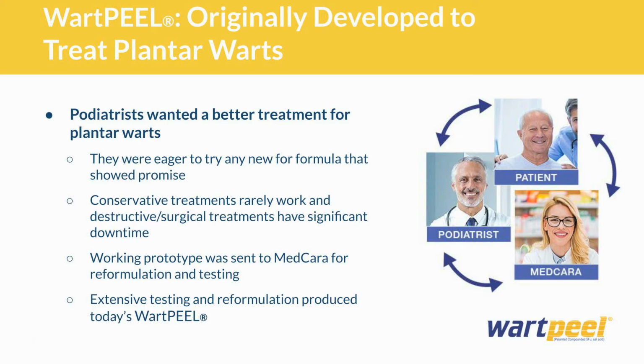After treatment, we may want our patient to limit time on their feet, but this is difficult for most patients to do. Conservative treatments rarely work on these tough warts, and patients do not want to wait for the wart to go away on its own because most plantar warts cause pain and discomfort.